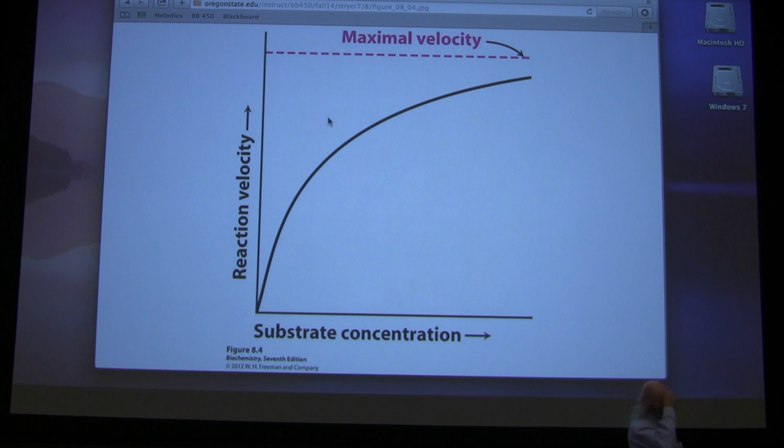All right. Well, last time when I finished talking about the material, I had just gotten to this plot, which is a plot that we call V versus S, which is velocity versus substrate concentration. V versus S plots arise in the way that I described to you last time. I take about 20 different tubes, all of which have buffer, all of which have the same amount of enzyme, and each of which has a varying amount of substrate.